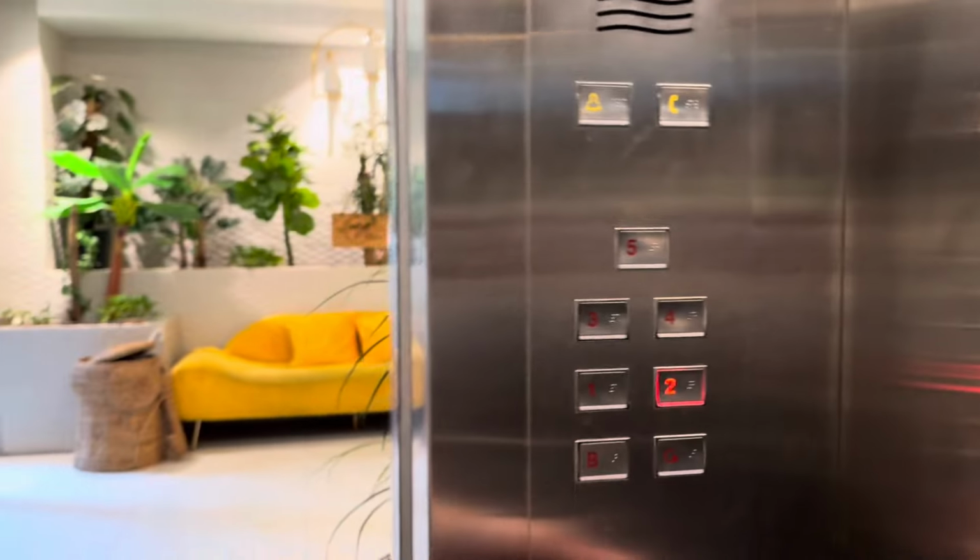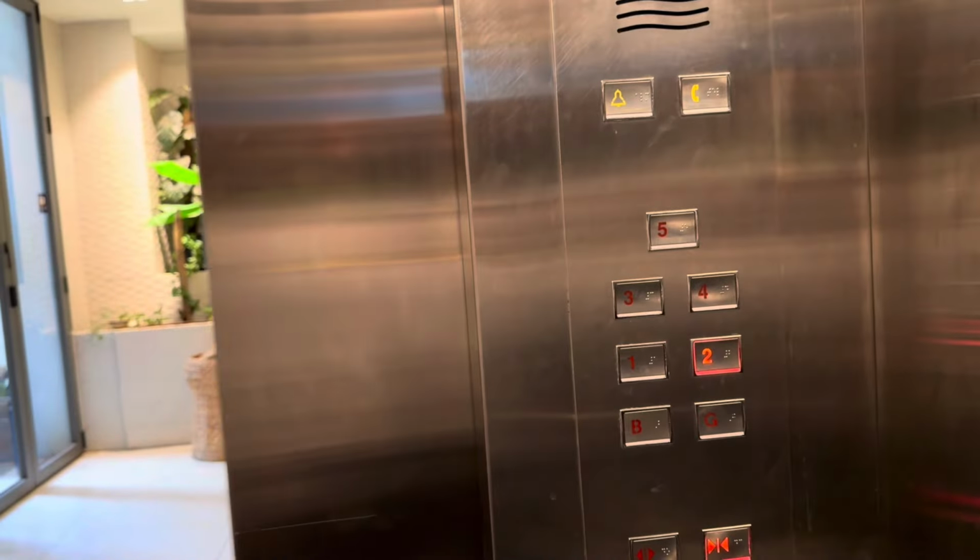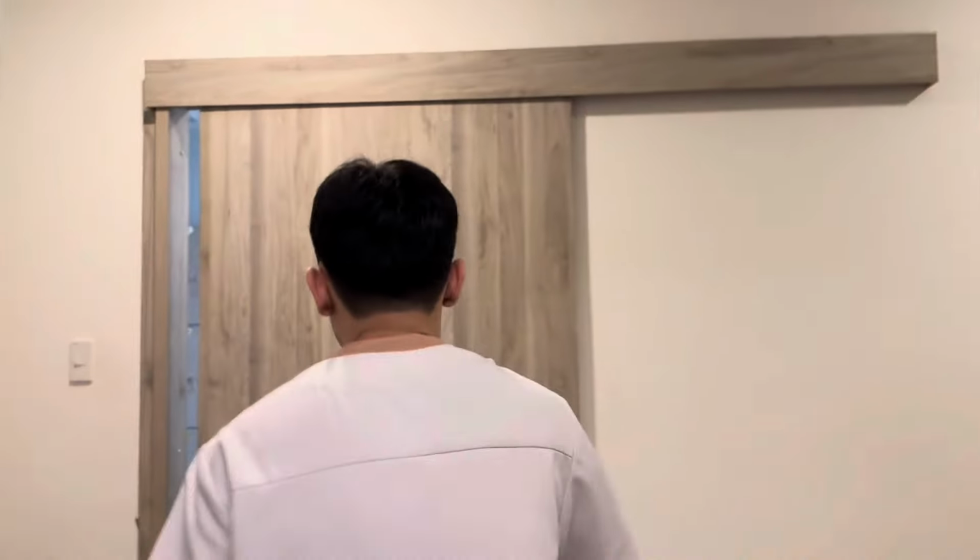Okay, I'm almost ready, so let's take a look one more time at the reception area. Nice, right? I feel like I'm in a mansion. Okay, here we go. We're going up to the second floor. I'll go to the sauna first because I am on a waiting list. I don't have a reservation, so I'm a walk-in customer.